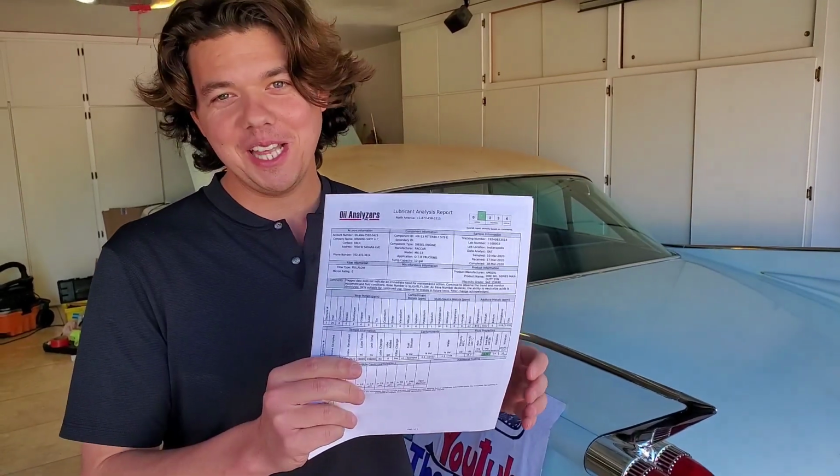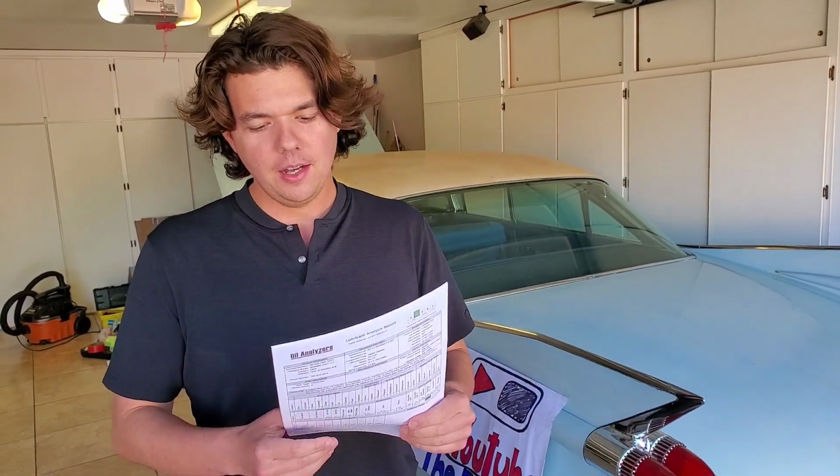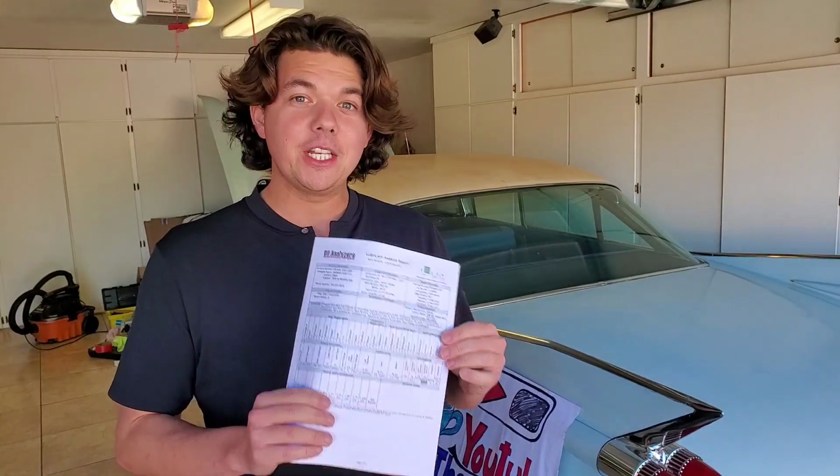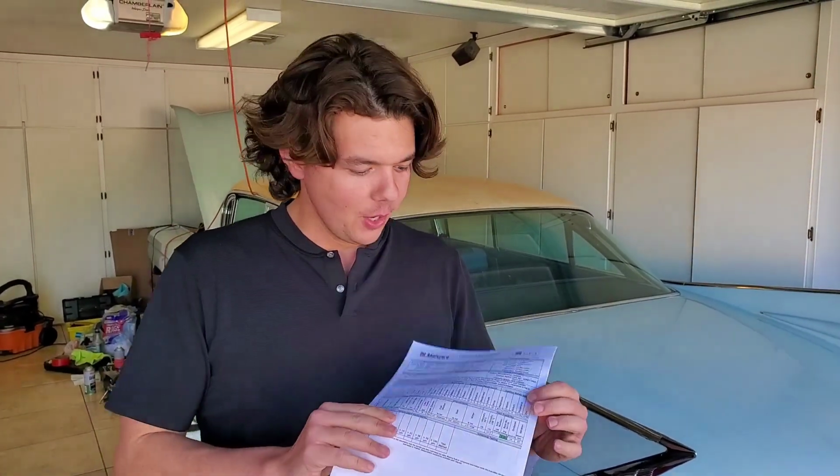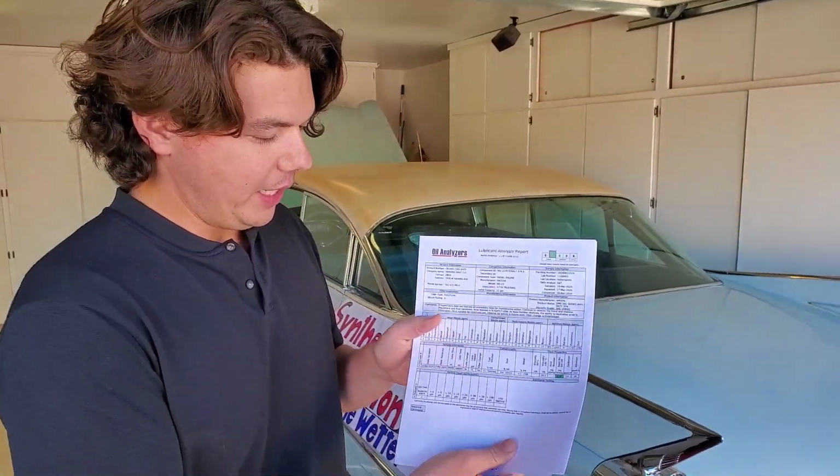This is 46,000 miles. And the oil's still totally good, and it was driven in 110 degree temperature, Arizona to Colorado, all around Vegas, California, in the dead of summer. So we actually changed this oil in the dead of summer last summer. So truly amazing how it did.